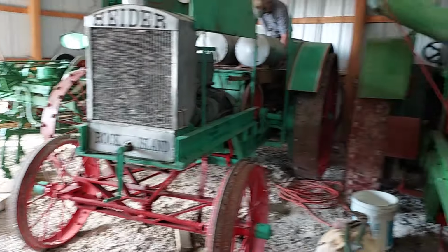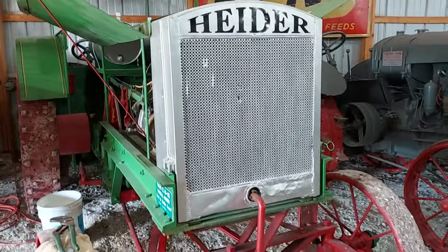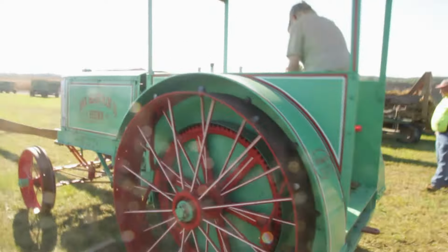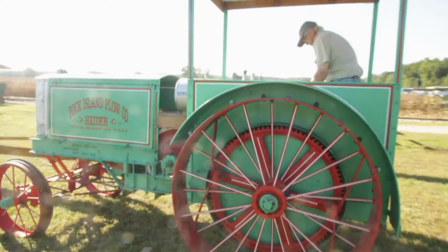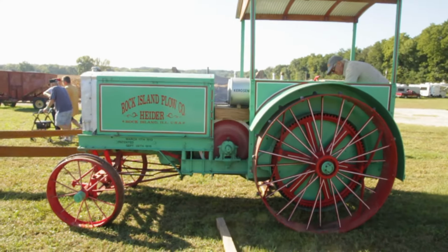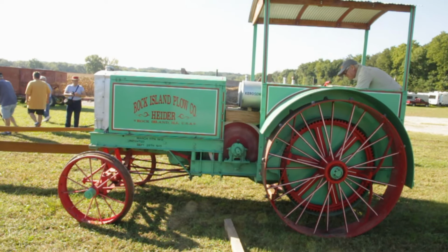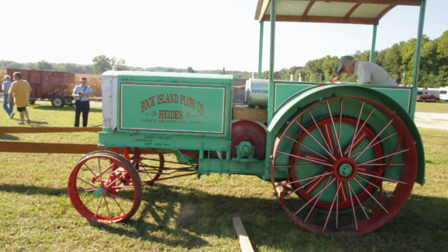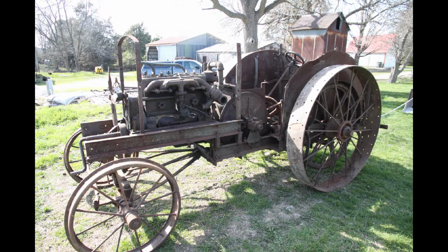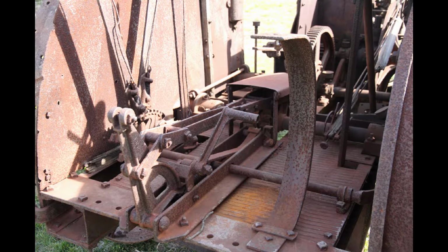I know of one other fairly complete and running tractor over in Spain. The other two DUs that I know of, one is a chassis and missing almost all of the parts. The other one is, I think, mostly there, but it's missing the flywheel and some other parts, in one of the Canadian museums. We've got a Heider D that we restored from the ground up.